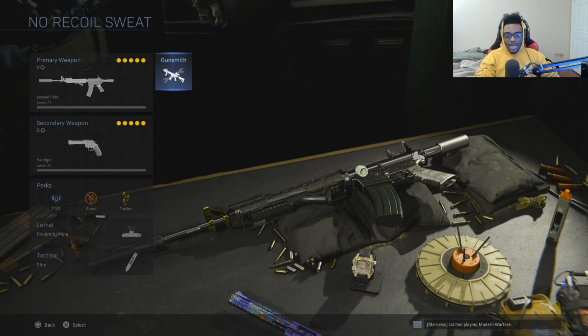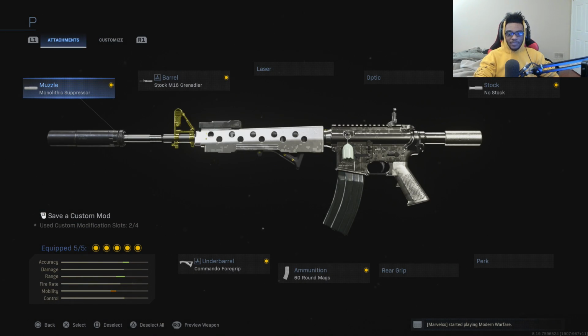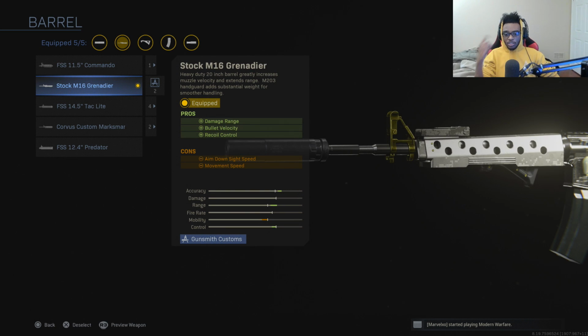Now for the M4, I like to run it with the monolithic suppressor and the stock M16 Grenadier barrel. This barrel is going to allow us to have increased damage range, increased bullet velocity, as well as increased recoil control. Gonna make it feel like the M4 has absolutely no recoil, especially over medium and long ranges. Now, this barrel is only good if you guys are running the supporting attachments. We're getting right into that.